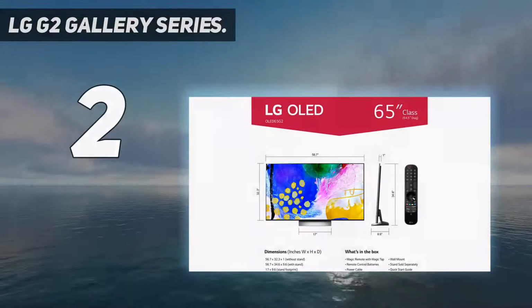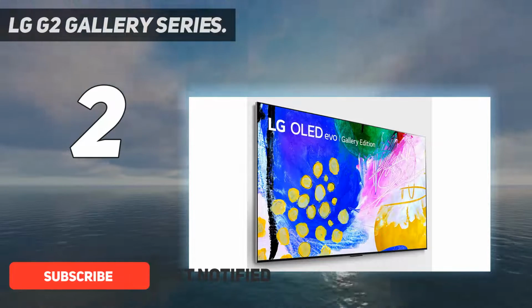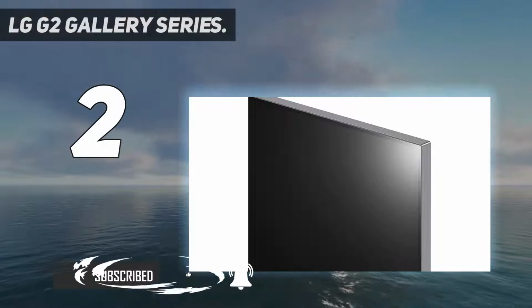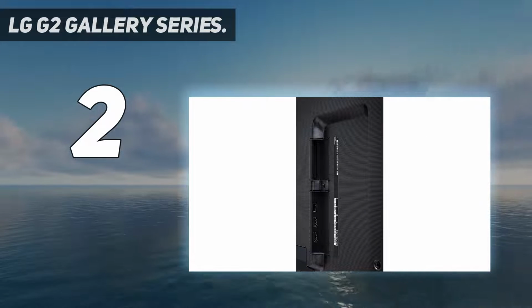Number 2 of my list. LG G2 Gallery Series. If price isn't a concern for you and you simply want the best TV you can buy at any price point, well, then you want the LG G2 OLED. The OLED 65 G2 uses its extra brightness to make pretty much every frame of any source you care to mention look even more sublime than it has on any LG OLED before.